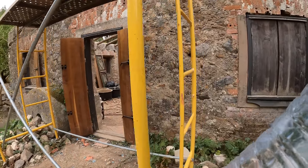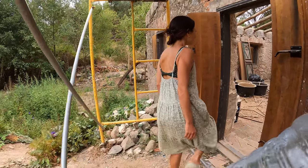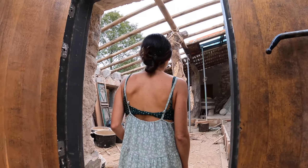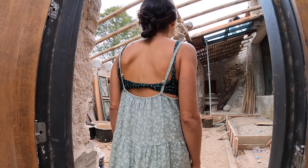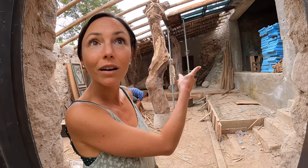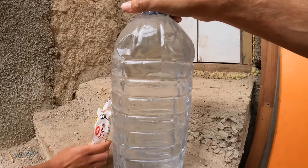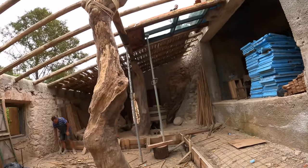Wow. I know, right? You're peeking there. Wow. Hola. Okay, there you go. Wow. See the huge stack of insulation. Wow. With the loose. Yeah, it's crazy.